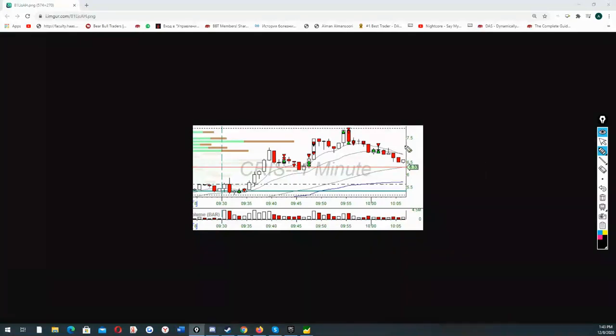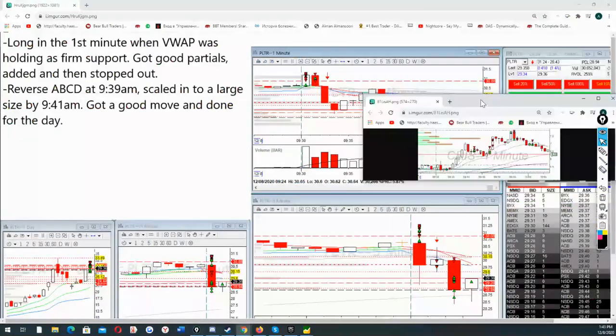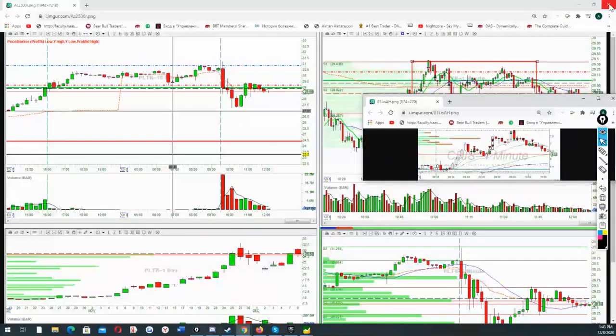Now, these longs I would definitely not take. Why is that? It broke out, and after the break it's getting down into the range. This is not strong. Once it does that, we are no longer interested in taking it to the long side. Now, let's take a look at how it looked on the 5-minute chart.